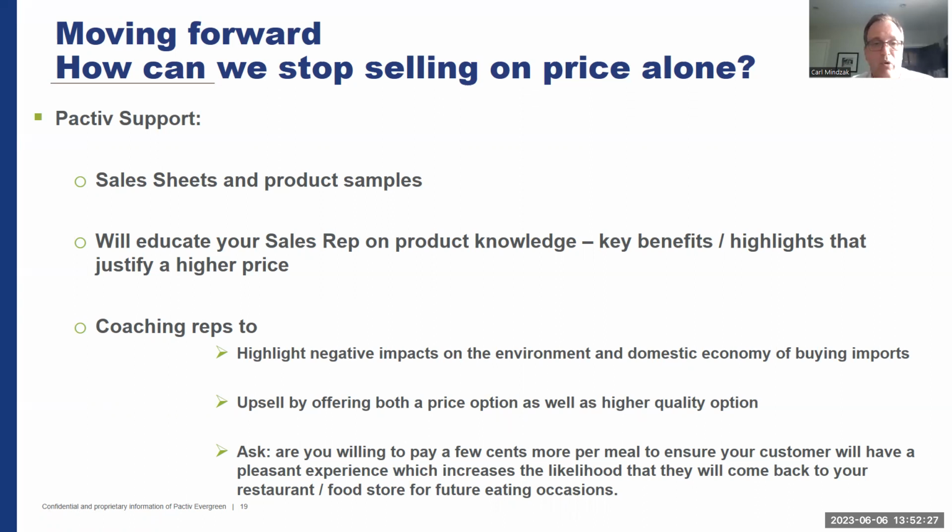We have the brokers who can help educate your sales force on product knowledge, benefits and highlights, and help justify a difference in price. They're available to you, and we have some meetings set up, so please reach out if you'd like to have a meeting in the next few weeks or even after June. That's great as well. And then a lot about coaching. We're coaching ourselves a lot, and working with the brokers on how we not get into that price trap.